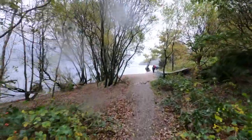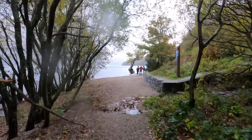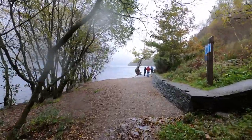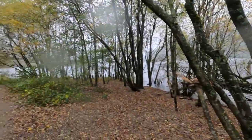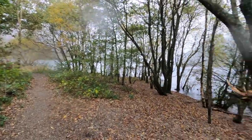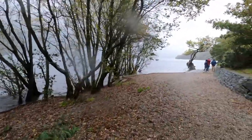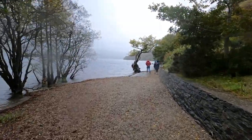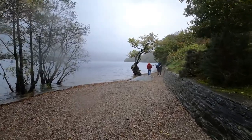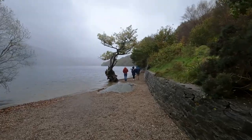This is the bit that we came to. So many people out in the rain. Gosh, if we were at home, everybody would be inside. But it seems in Scotland, it's like, oh, this is the weather, so out we come. And yeah, here they all are, walking, doodling around. This is the bit that we came to earlier on. I'm guessing there's probably other bits of beach around the loch, but this is the bit that's right by the side of the car park.